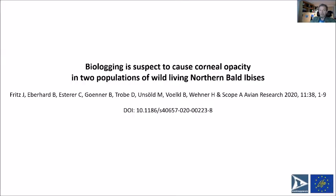I come to the second and the main topic. Biologging is suspected to cause corneal opacity in two populations of wild living Northern Bald Ibises. It's a quite unexpected and irregular story, published in Avian Research.